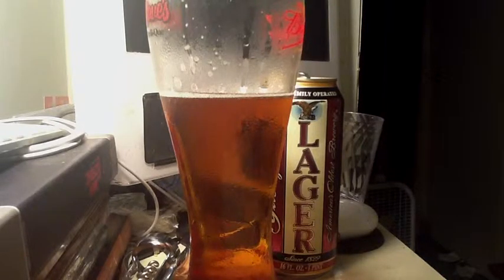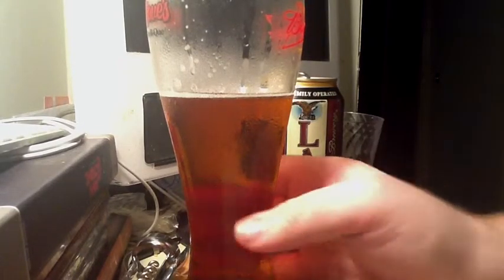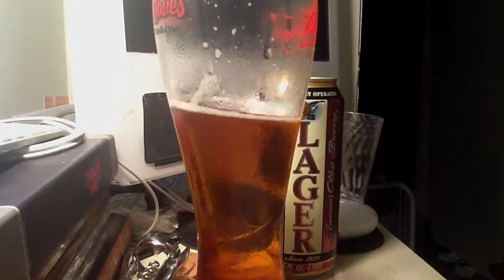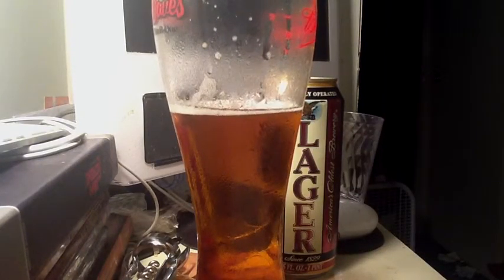They're doing things to dull the flavor. They're using adjuncts. They're using rice and those kind of things to weaken the flavor of the beer, basically. It's not water that's doing it. It's all the other things.